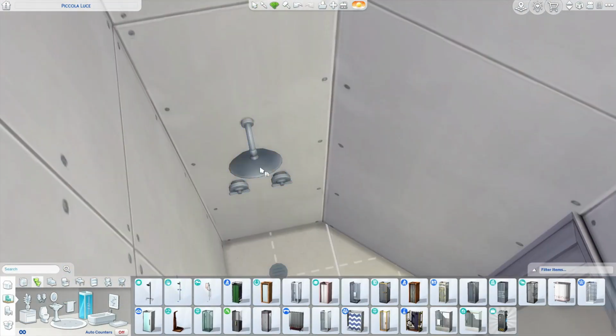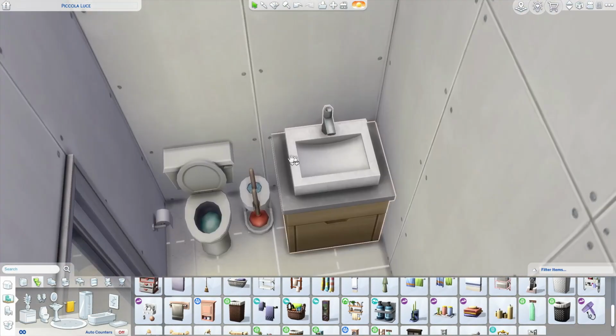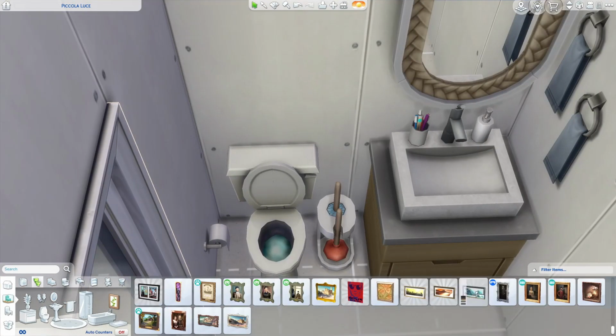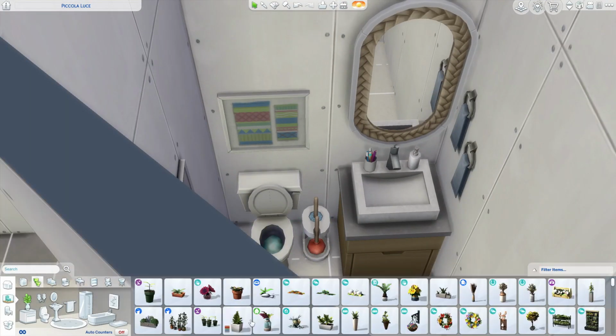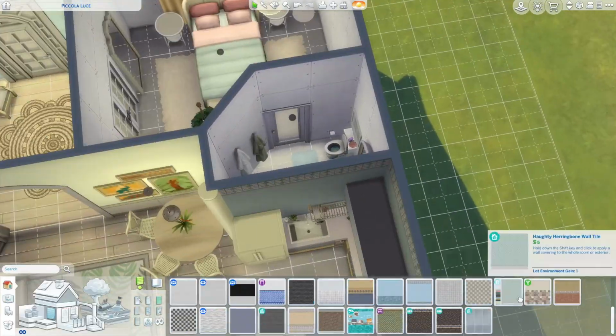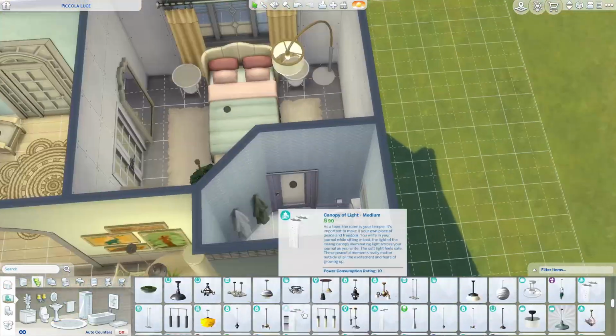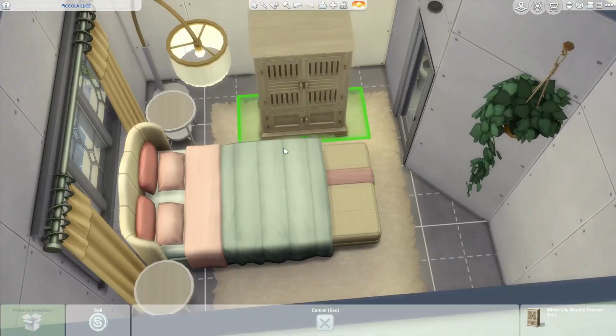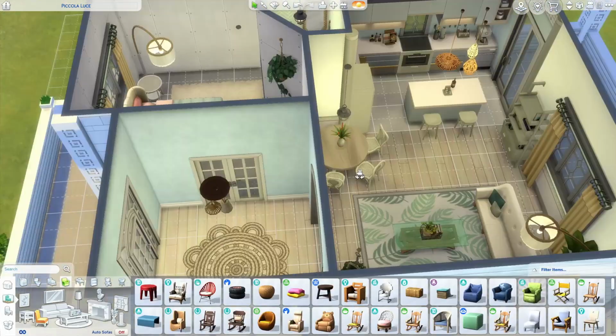Bathroom, kept it simple. I thought about trying to have a tub and stuff, but it's tiny, and I was like, oh well, I guess we're gonna go with an open shower, because that's fun. I would hate that. And the door has a window all the way down. I would hate that. For this build, I was like, ooh, fun and flirty.